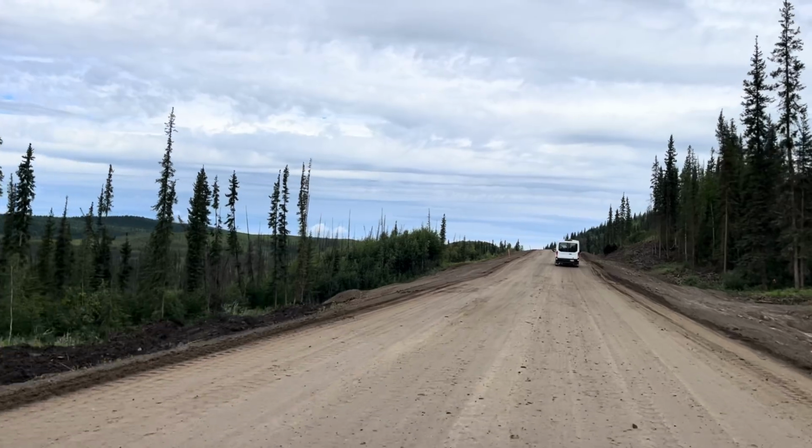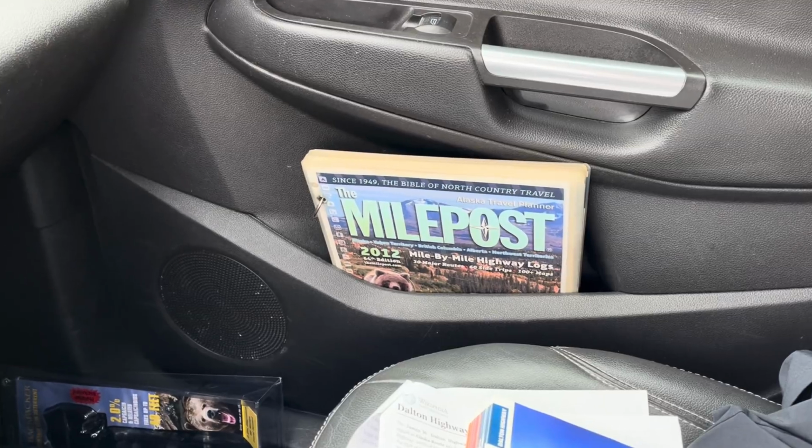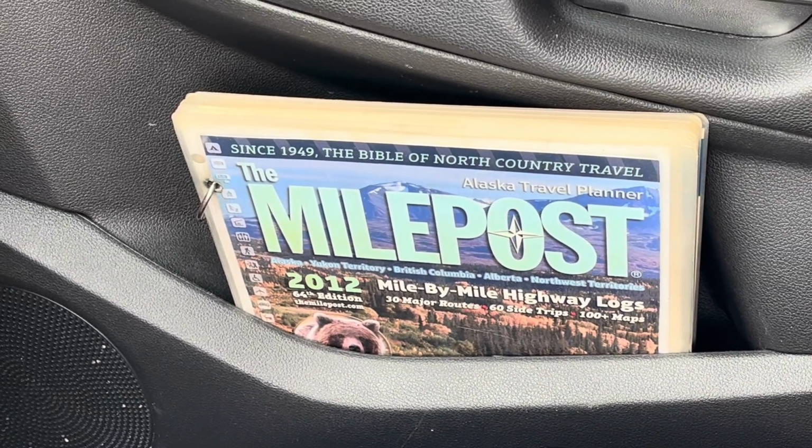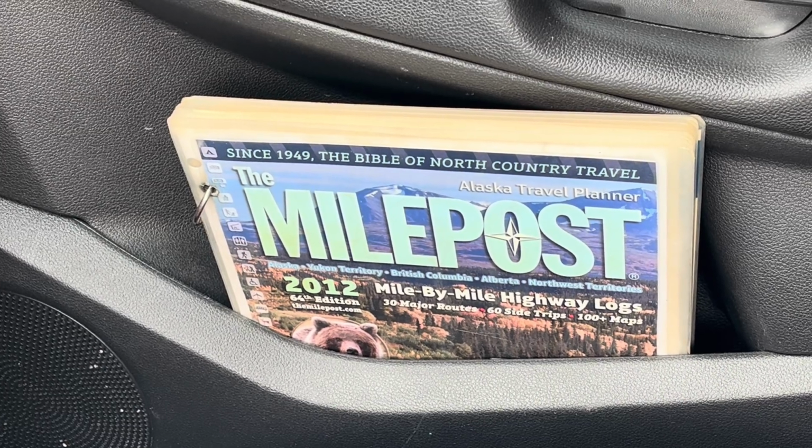This says it's 60% gravel. Seems like to me it's 100% gravel so far. But yeah, there you go. There's some tidbits from the Milepost. Awesome book to get. Actually, the rental car company has a copy of it as well in the vehicle. So yeah, it's definitely like the Bible around here for all the roads.